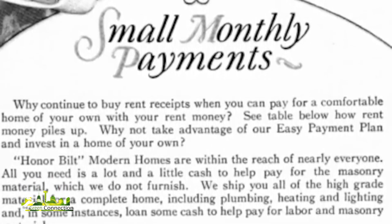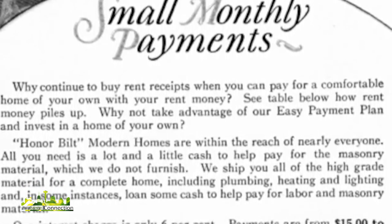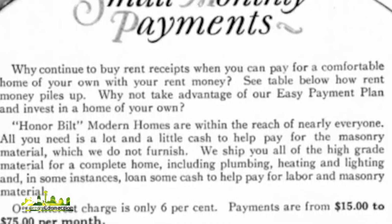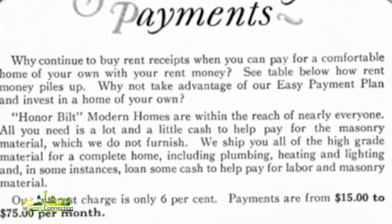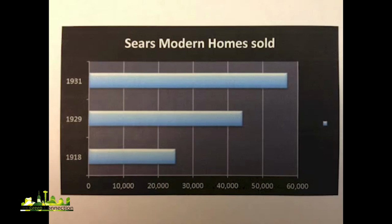On the very first page of the 1926 catalog are the words, "Small monthly payments." On that same page it also says, payments are from $15 to $75 per month. Sears is also selling the idea that the suburbs are the best place to live with phrases like, "Give the kiddies a chance," "Get close to nature," "Have real friends and neighbors." In 1931, 57,000 Sears Modern Homes had been sold.